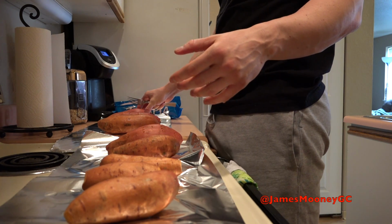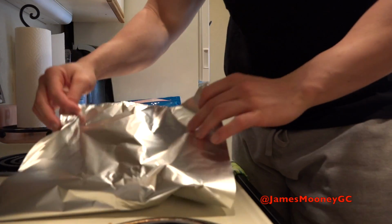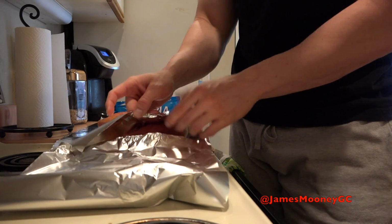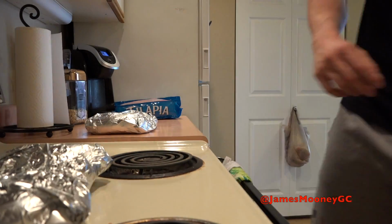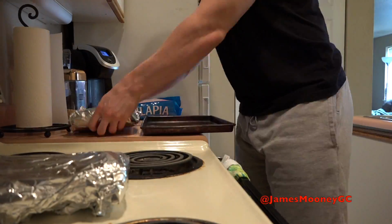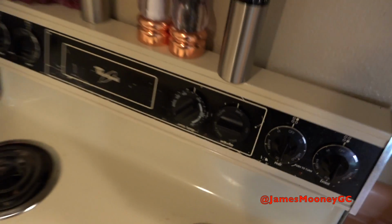All right. So, got the sweet potatoes all set. We're just gonna kind of wrap these up in the foil. Right. So, sweet potatoes in the oven at 400. I'm gonna cook those for about 40 minutes, and we'll check on them in about 35, and then we'll go from there. So right now I gotta get the rice, and that's next.